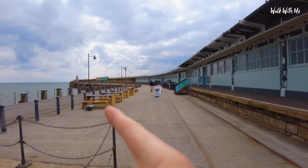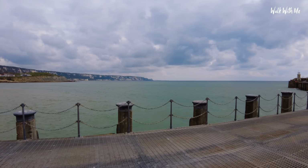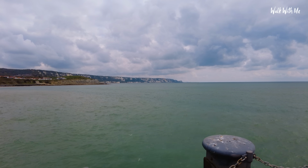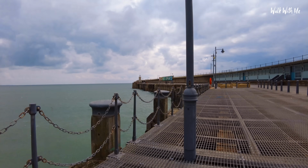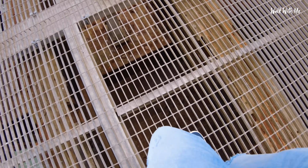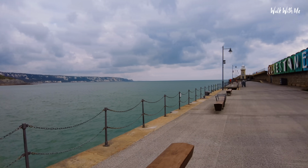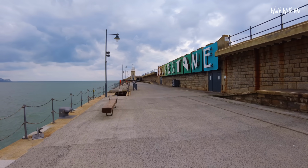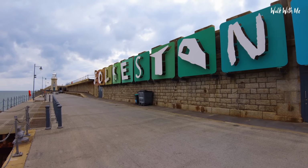We'll go and check out the lighthouse on the very end. But from here, you get some amazing views of Dover and the white cliffs. Obviously Dover's just slightly around the corner. Don't know how I feel about walking on this. So across the water there we can see the beach Sunnyside, a very popular place to get your photo with the Folkestone sign.